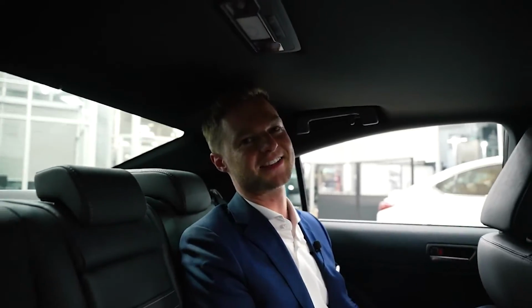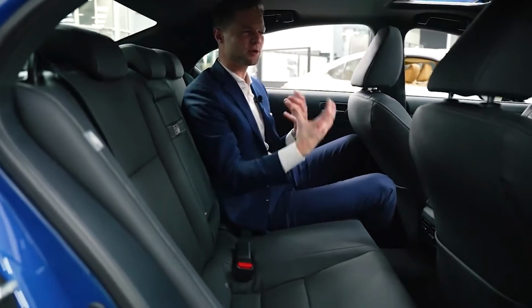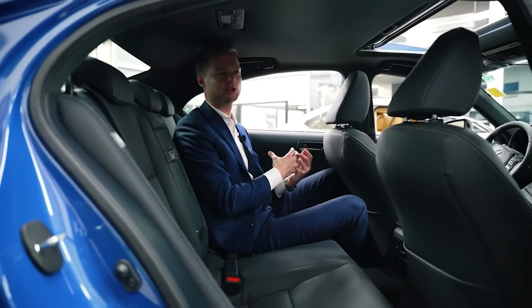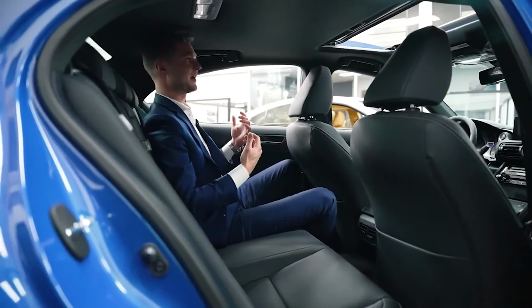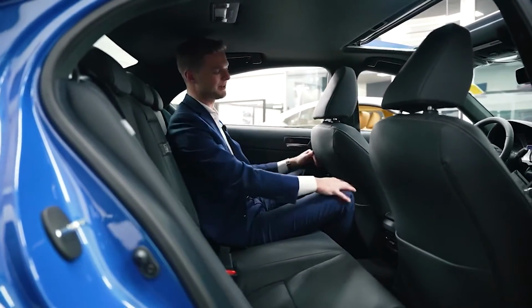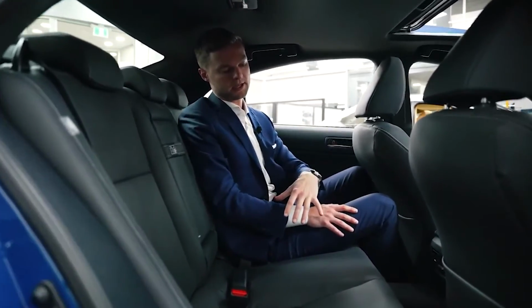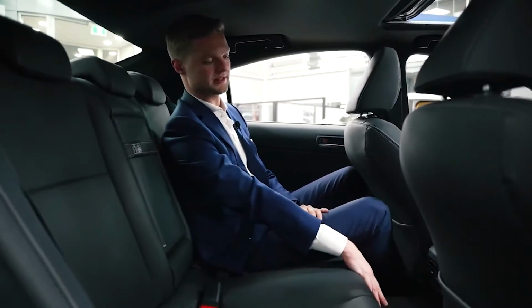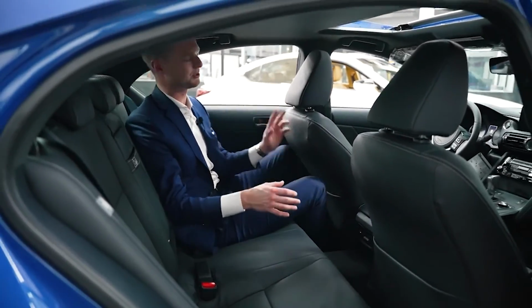The backseat of the IS is another different vibe as well. It is a lot more cramped back here because don't forget, this car is supposed to be kind of a coupe with 4 doors. And that's exactly what it feels like. I'm 6'1", I can fit back here. My head's touching a little bit, my knees are touching a little bit. I definitely wouldn't want 3 people back here because there is a little bit of a hump in the center for that center passenger.